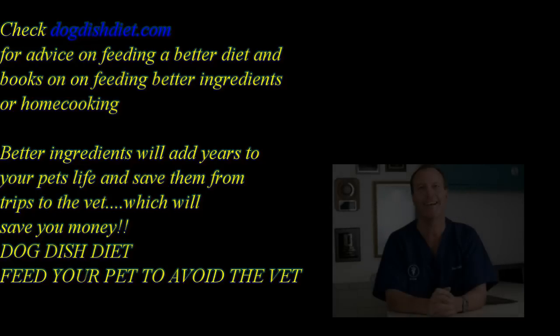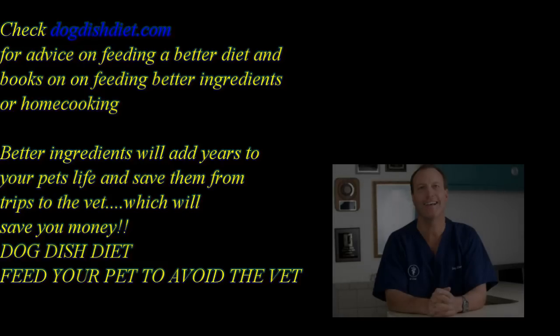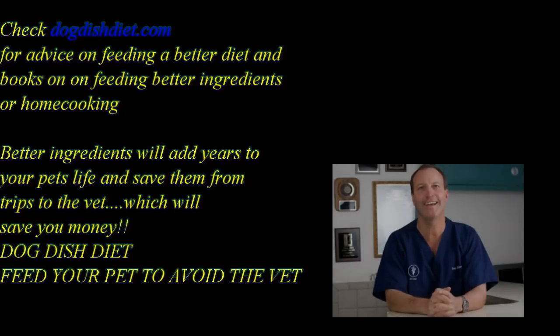If your dog itches, the major things that can cause it to itch are flea allergy, and that can be treated with flea control. Seems like Frontline isn't working very well anymore. Topical Advantage sometimes doesn't work near as well as it did when it first came out. So there's other flea controls to use like Bravecto, Trifexis, Comfortis, and you can check with your vet on those.